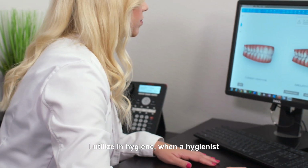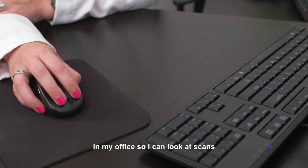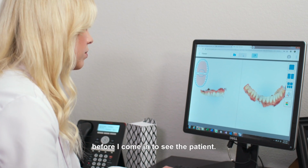Every aspect of the iTero is valuable, including myitero.com. I utilize it in hygiene when a hygienist has to pass off the scanner before they're ready to have the discussion, and I always have it pulled up in my office so I can look at scans before I come in to see the patient.